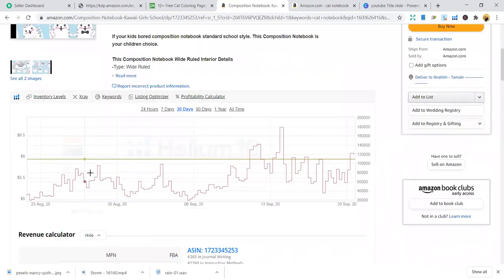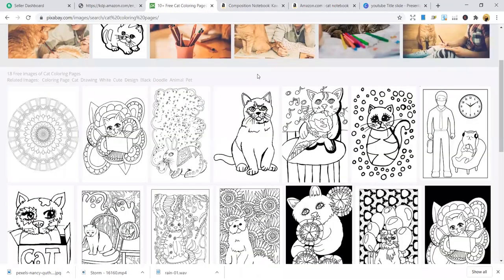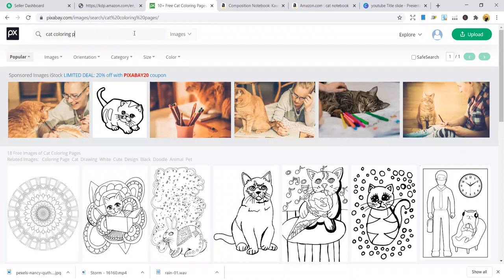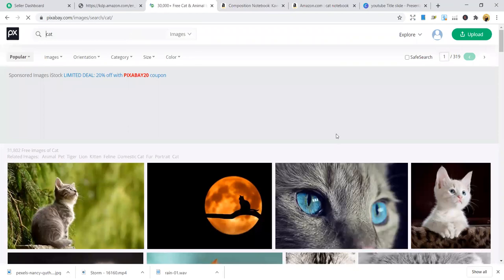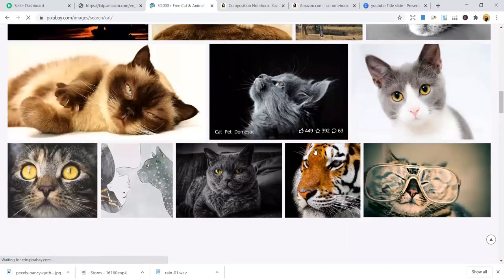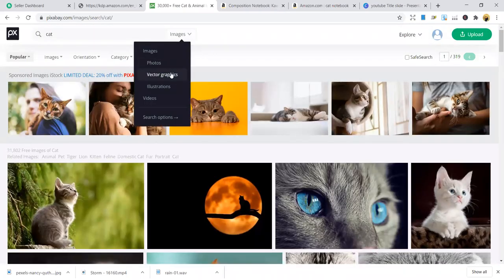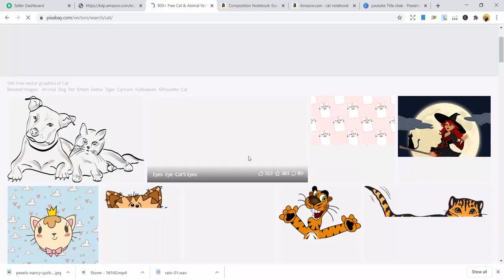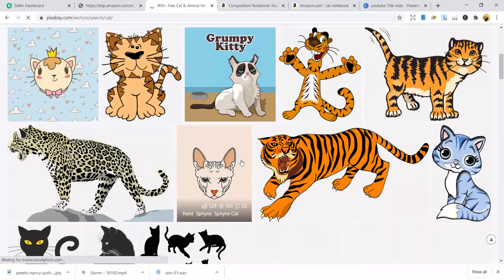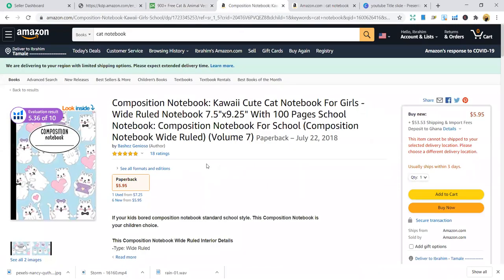The sales are also pretty consistent, which makes it good for you to just get the cats, go to the same site, pick the type of cats you need, and you can use that as your interior. You can use that as your cover for the cat notebook. You can also search for vector graphics or illustrations. These are good vector graphics you can use for your cats. This is similar to what we have here. It's almost the same as this one, so it's easy for you to do.